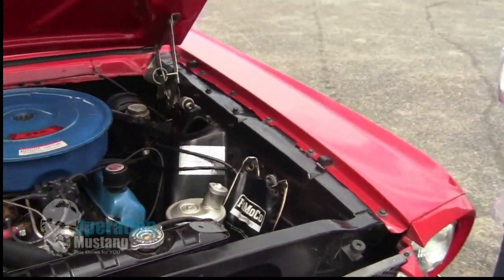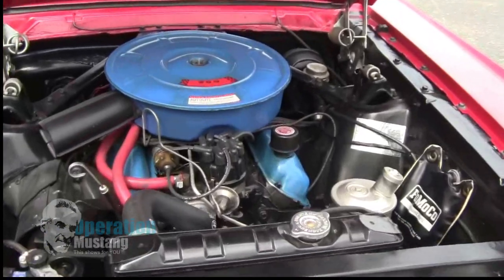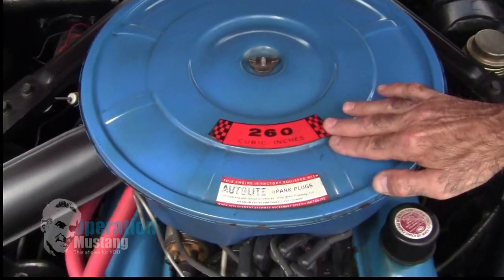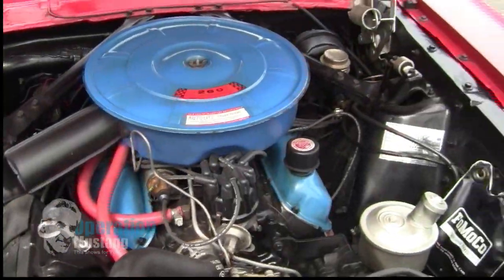The engines on these 64 and a half cars, they had their own engines. This one here is a 260. Well, that's a 64 and a half engine only. That was an F code engine. In the serial number, what you have is letters that indicate what size engine is in your car. And this one here is an F code.